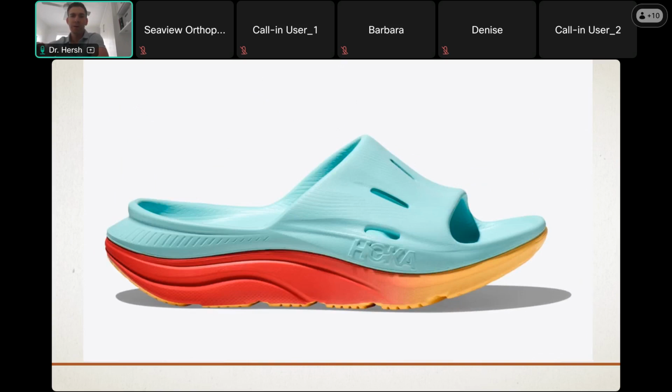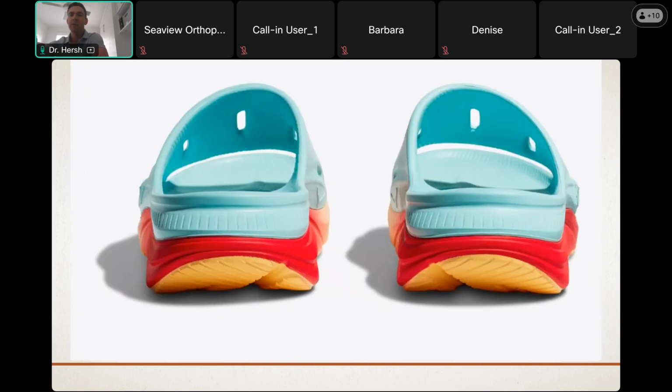And no, Hoka doesn't pay me. I just like their stuff. And that's a look at it from the back. You can see the heel lifts on those. I think that's a pretty effective sandal, and you can mimic that with other brands as well.